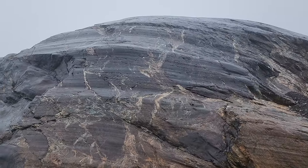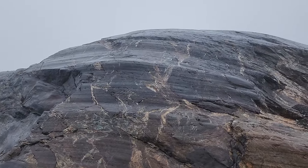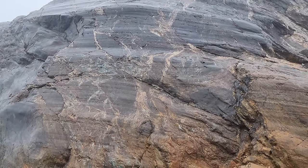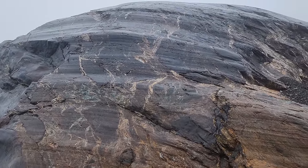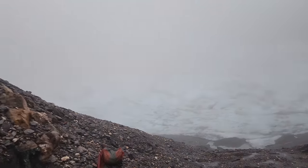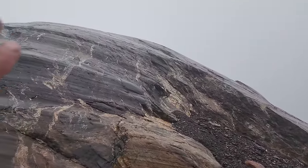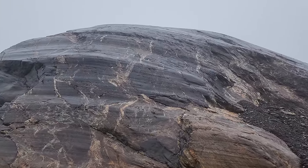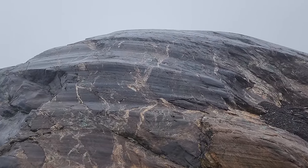All right, one last look at glacial striations, I promise. But this is just one of the most textbook examples. All those scratches on the surface of that rock is from that glacier right there when it was a lot thicker and bigger, and it was just scraping over the top of this rock, causing all those glacial striations. Really, really good example. My bag's as heavy as I want to carry down, and I'm going to get a couple more samples on my way down that I stashed.